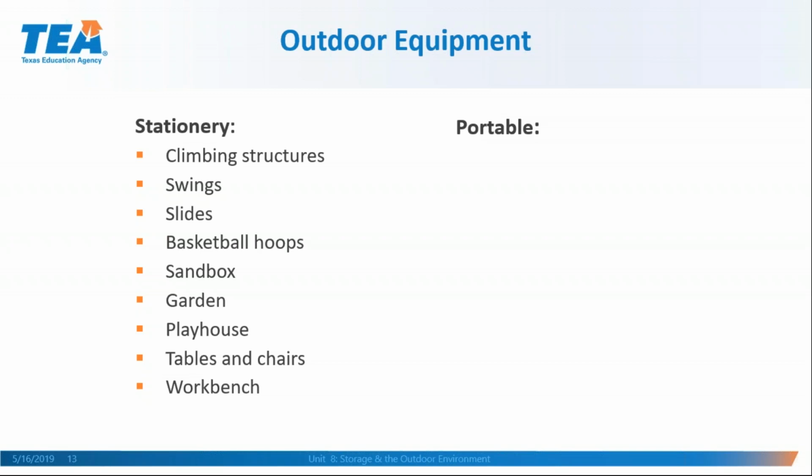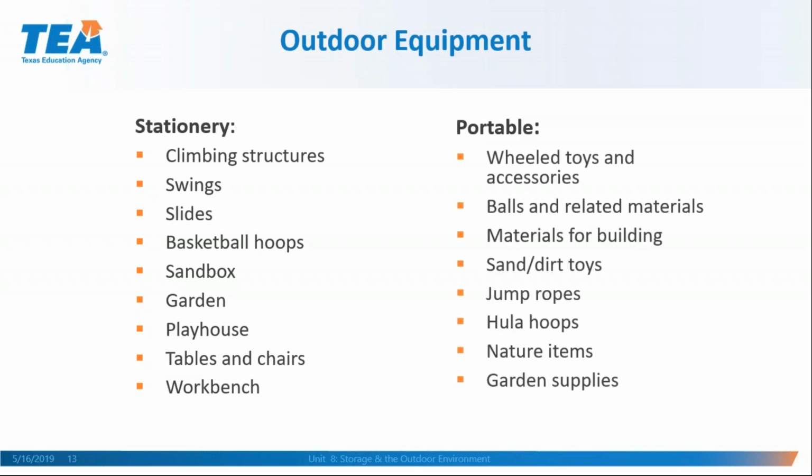You might have a sandbox or a garden or a playhouse. Even tables and chairs often are cemented in so that they can't walk away when school isn't in session. And a workbench area. We talked about that as a learning center indoors, but sometimes I have seen workbenches or work areas outdoors. And then your portable equipment would be all of the other stuff. And this is the stuff that needs storage.